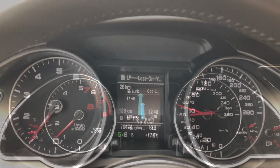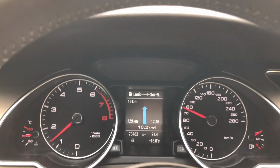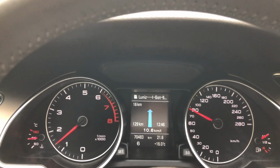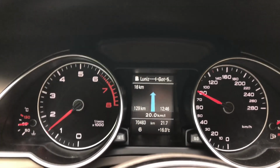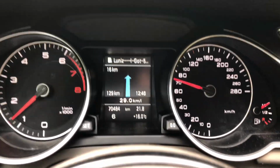I'll keep you posted. So what I meant by saying overrun is actually when you let go of the accelerator pedal, the vehicles with electronic fuel injection, the electronic control basically shuts off the injection to all the cylinders. So that's what we call engine overrun. You can see in the instantaneous mileage right away, it shows 0 kilometers per liter. Not 0, it shows infinite actually.